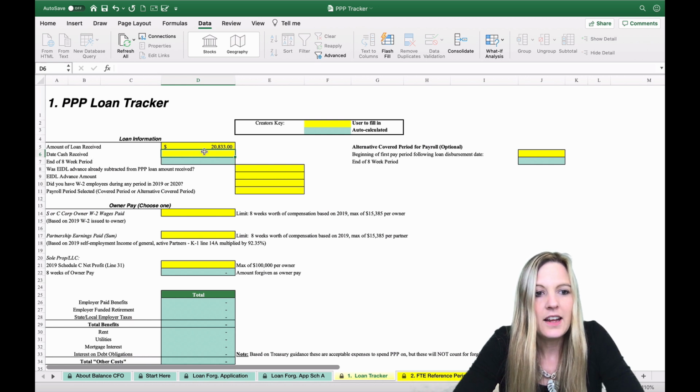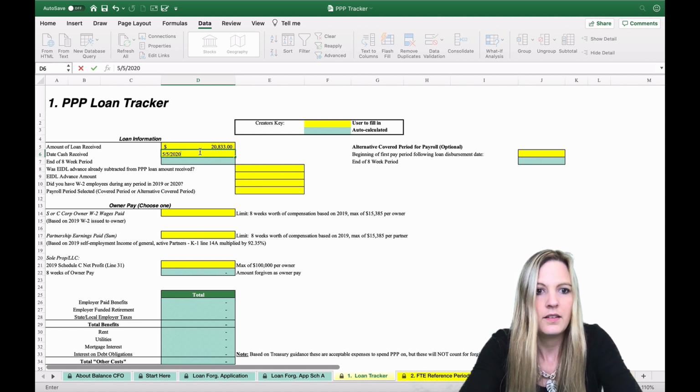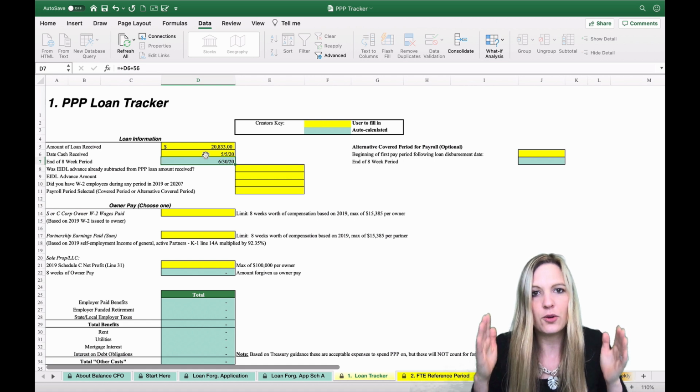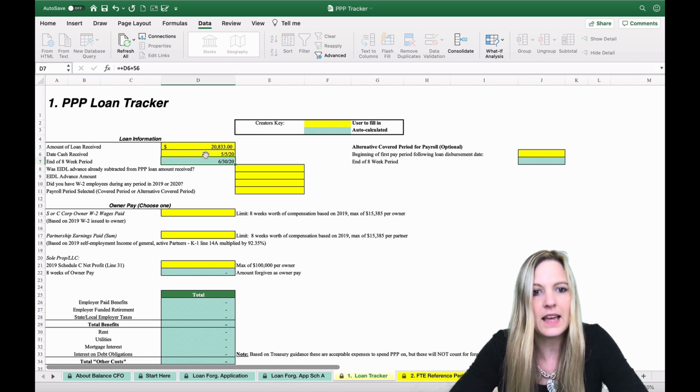Okay, so date of cash received, okay? So let's put in, maybe we received it on the 5th of May, 2020. Okay, that's automatically going to tell you when the end of your 8-week period is. It's going to fill in 56 days from when you got the cash. No, this isn't when you signed the loan, it's when that cash showed up in your bank account, when you received the money that very first day. That's the beginning. Now for you, you don't have to worry about this alternate covered payroll period. You don't have payroll. So this is not something for you to worry about. This is only for employers.